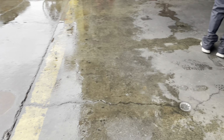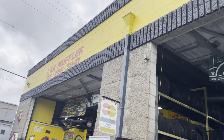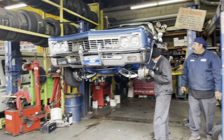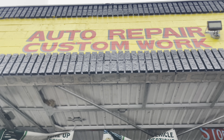They don't do just exhaust. Engine swaps, diagnostics, tune-ups, you name it, classics, lowriders. LMA Muffler and Auto. Check them out.